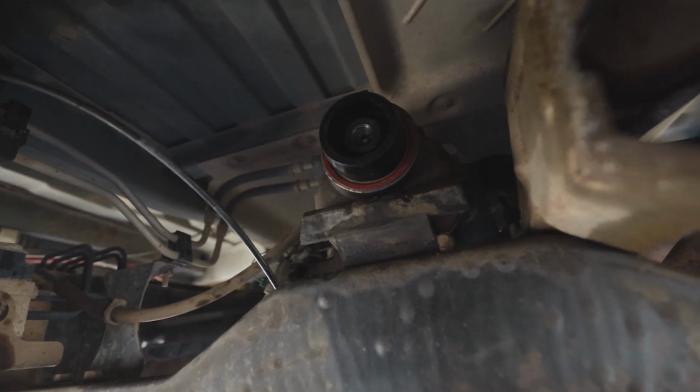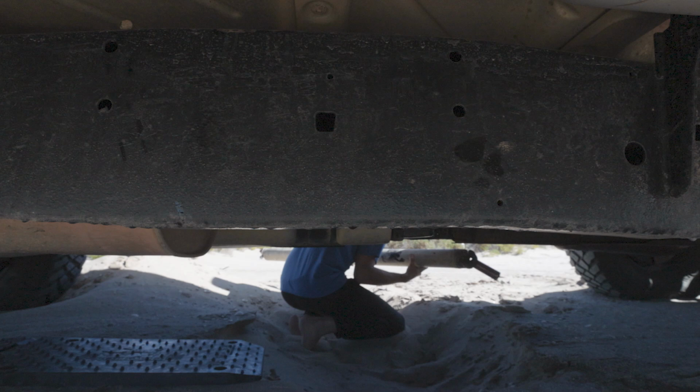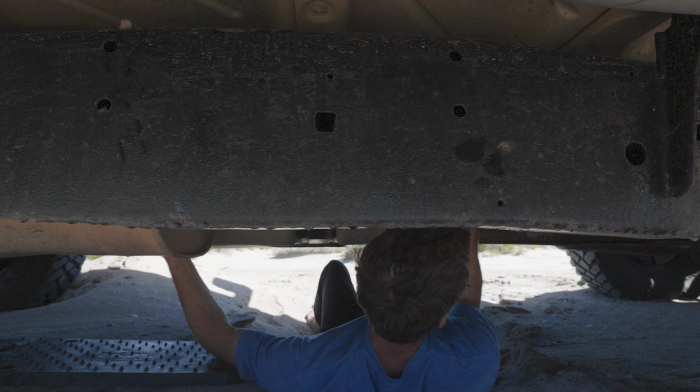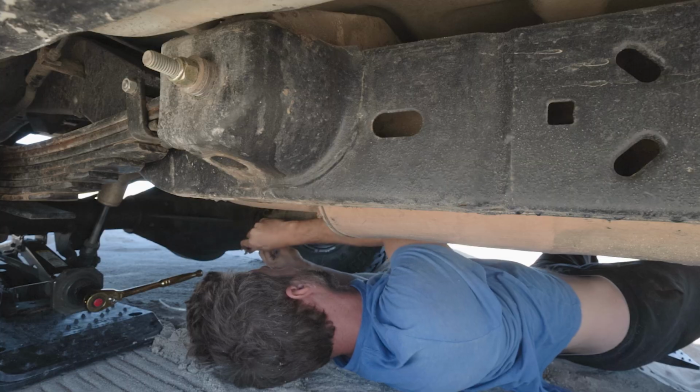All right, there we go. Everything's reinstalled. Now we just have to put the drive shaft in. Well, repairs were successful. The drive shaft is back in. Betty can move under her own power, which means it is finally time to move to a new spot after an entire week here.